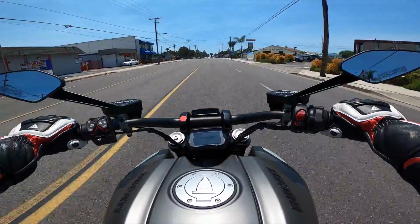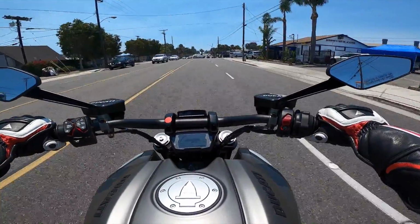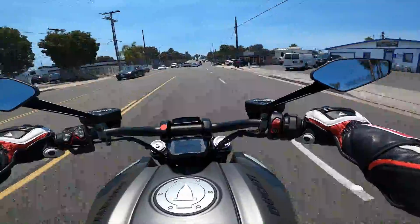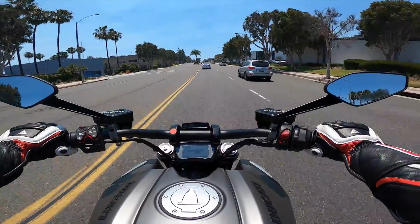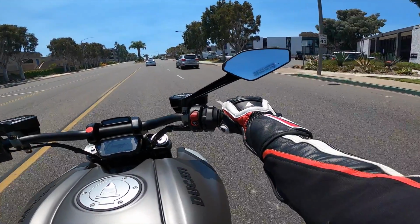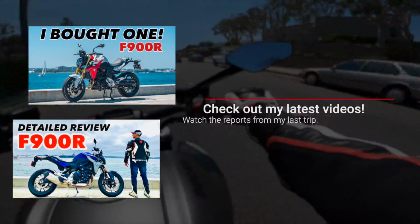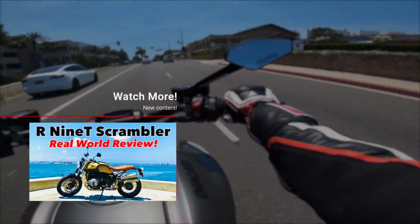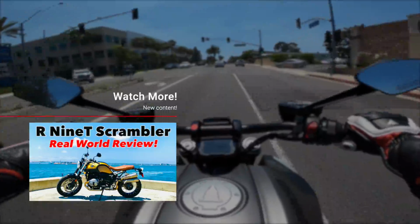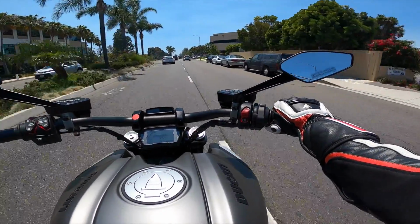But with this bike, I feel like now that I'm riding more and more upright bikes, I like them more and more. If you haven't seen my video of the F900R, which is a naked bike, make sure to check that one out. That was an upright bike as well. And I also did the BMW Scrambler. Those are awesome bikes, and they were also upright, so I'm glad that I'm starting to ride these upright bikes because they have a lot to offer.